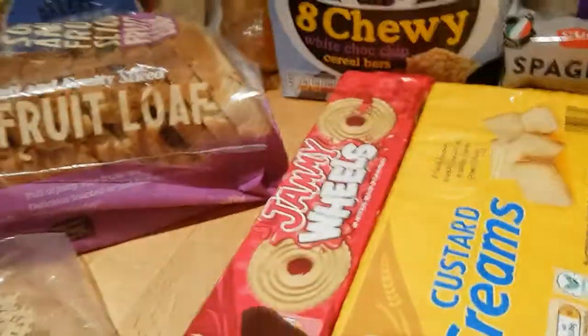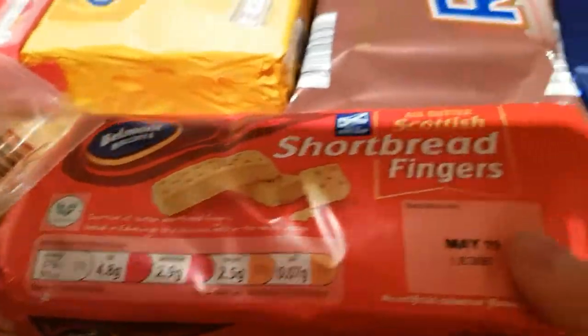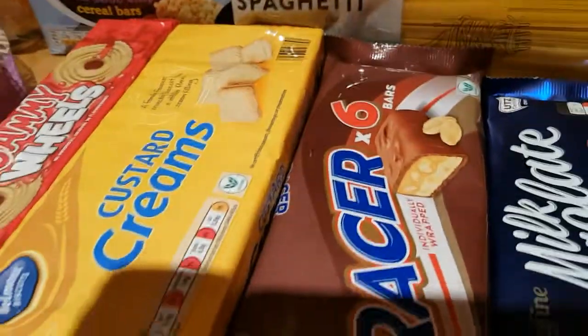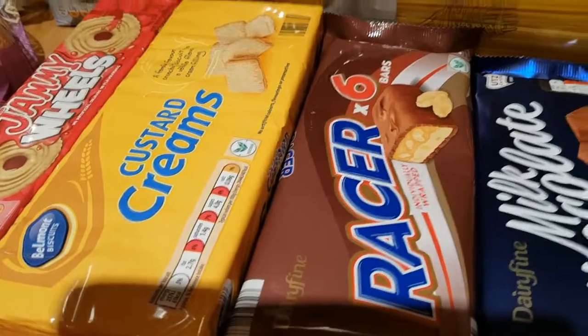And then for his biscuit barrel this week, we've got jammy wheels, custard creams, and shortbread fingers, three of his favourites. I've got a pack of basmati rice, I've got some spaghetti, I've got a pack of racer bars, which are the Aldi equivalent of Snickers bars.